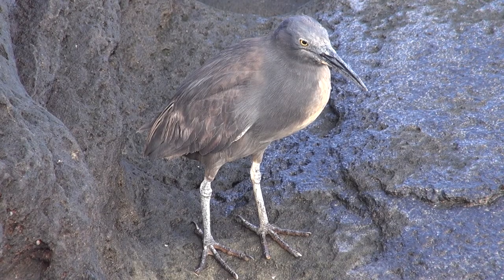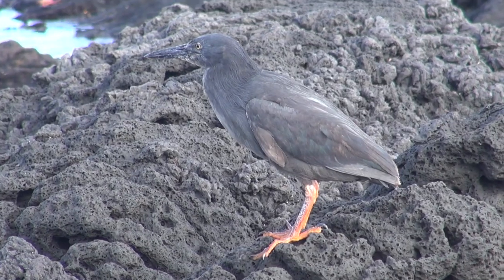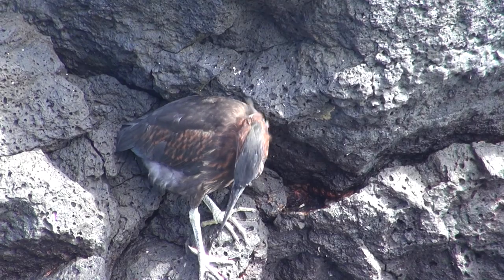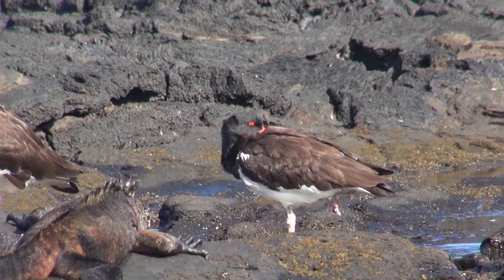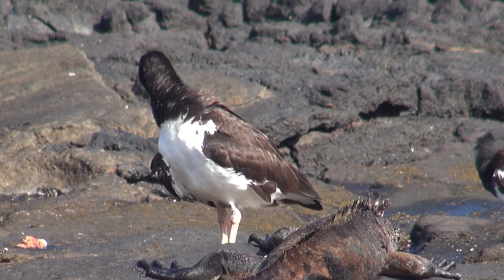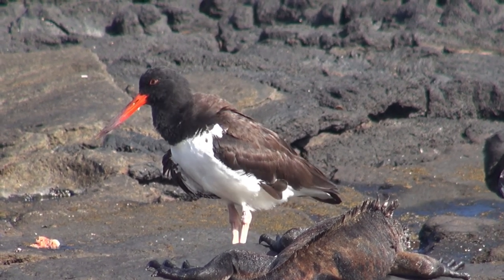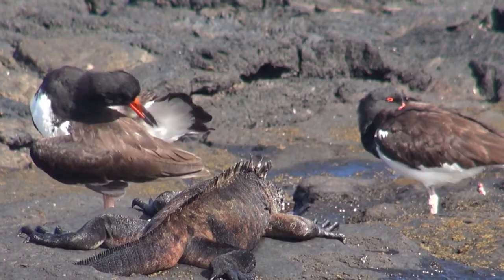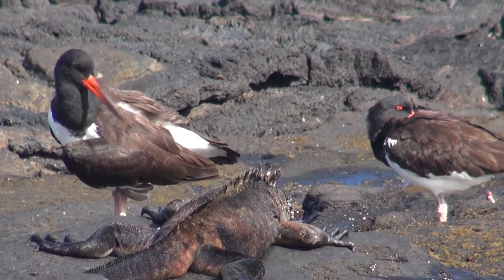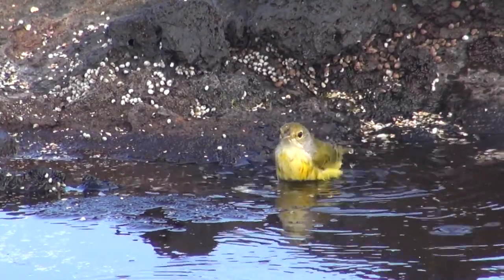The grey legs of the lava heron change to an intense orange color during the breeding season. American oyster catcher. This large and heavy beak is used by the oyster catchers to pry open mollusk shells. They are so named because oysters are a crucial food source in the diet. A yellow warbler taking a bath.